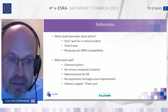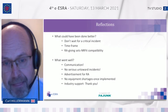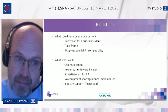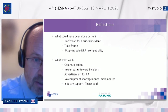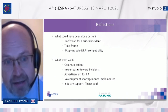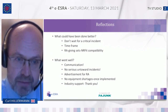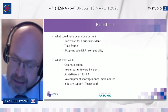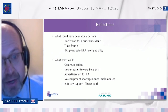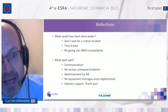There were no serious untoward incidents, which we monitored during the implementation period and following it. I think communication to all hospital staff is key, and in a way it was also an advertisement for regional anesthesia, because we got those trolleys in, but also for the rest of the hospital, because they noticed what's happening to regional anesthetics. It really improved the level of what we can do as anaesthetists.